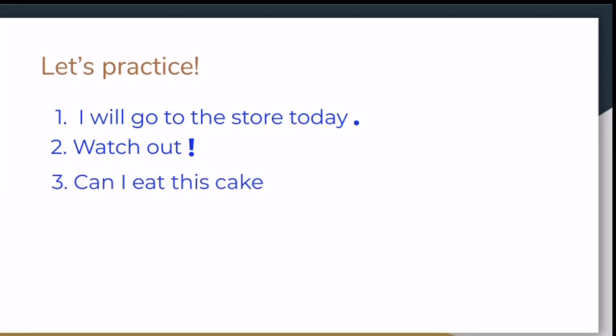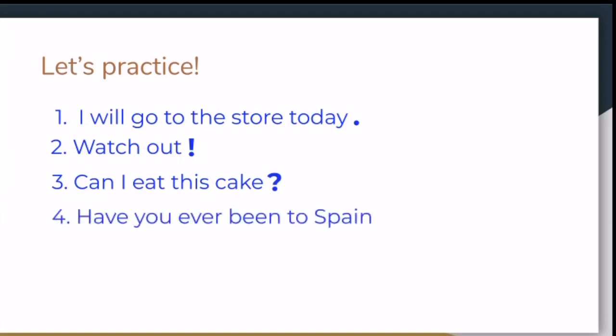Can I eat this cake? What kind of punctuation mark do we put at the end of the sentence? Right, a question mark, because I asked a question. Have you ever been to Spain? What kind of punctuation mark do we use? That's right, a question mark, because I asked you a question.